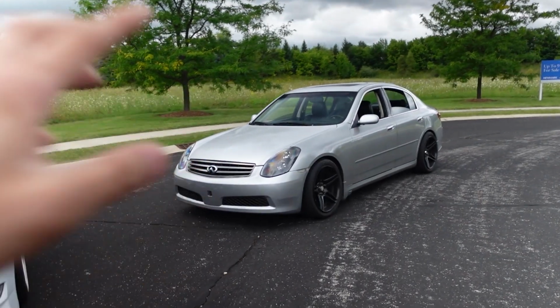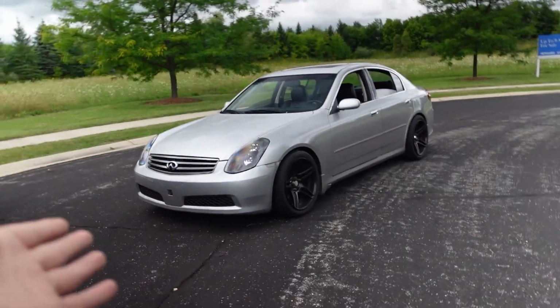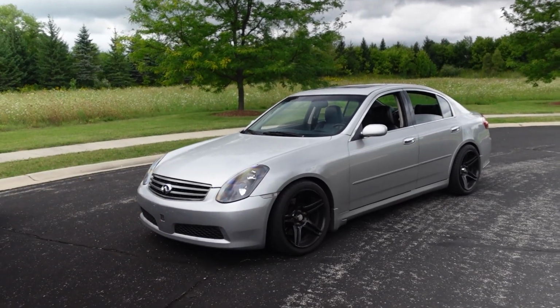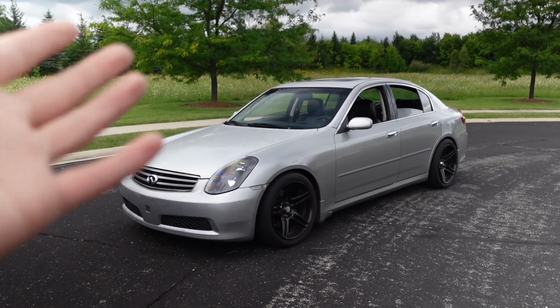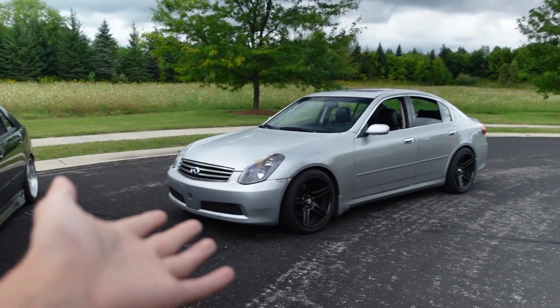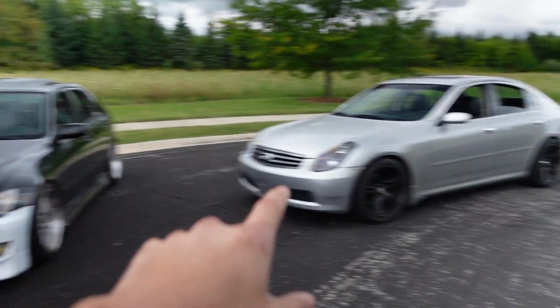As you guys can see on my other walk around videos, this is a 2005 Infiniti G35, and it has a 6-speed manual transmission. And yeah, that's pretty much it. So they're both 6 cylinders, rear wheel drive and manual transmission. So what do you guys think?